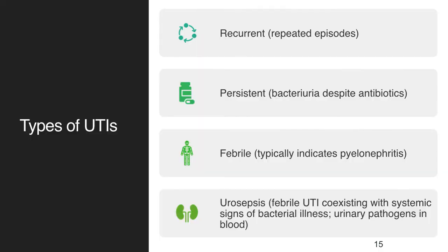Other types of things that we type urinary tract infections for is recurrent, which means we have repeated episodes. Persistent means that we still have bacteriuria despite antibiotics. Febrile typically indicates that there's pyelonephritis, and urosepsis is when you have a febrile UTI that also is happening at the same time as a bacterial illness, and you'll see urinary pathogens in the blood. So we have a sepsis that was caused by the urinary tract infection.